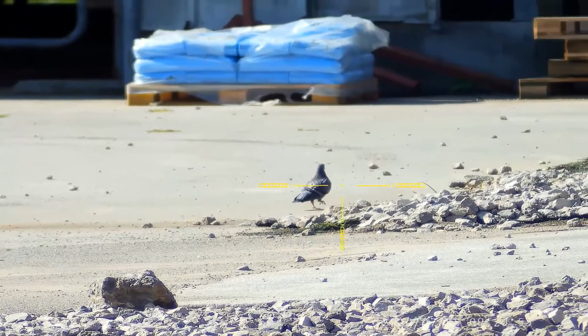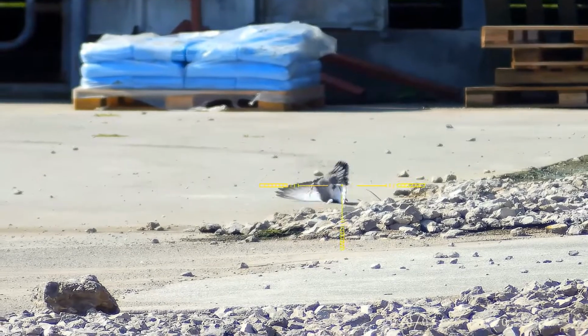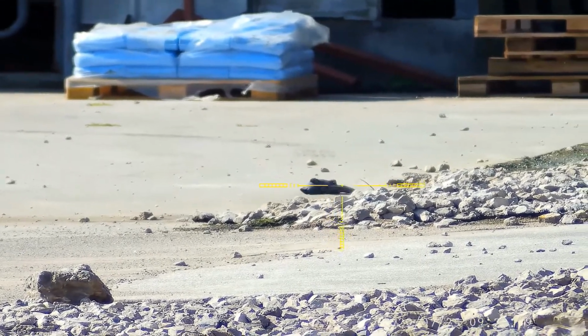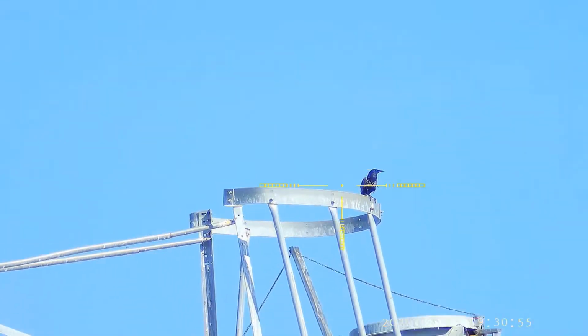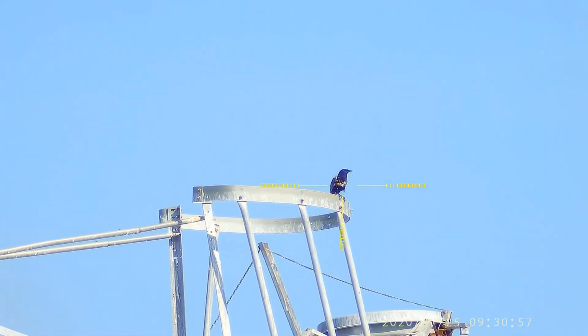Then I walk around the corner. This one's walking away from me. I'm able to get him. Another one on its favorite perch on that one barn. And then we wrap things up with, again, my favorite perch for starlings.